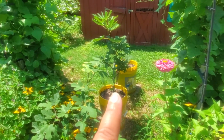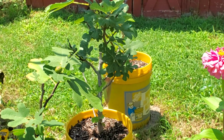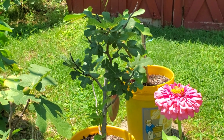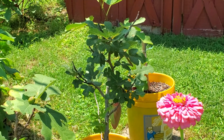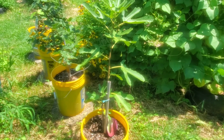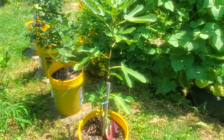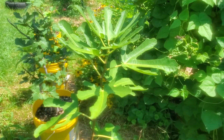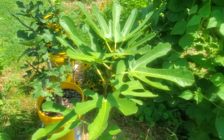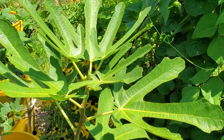We got, this is Fred. Fred's the oldest, okay? And he is an Olympian fig tree. And then we've got Mr. Ellis. And Mr. Ellis is a white Marseilles, okay? And I mean, his leaves compared to the other guys look so different, right? I mean, it's just absolutely gorgeous. His leaves are just beautiful.